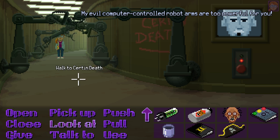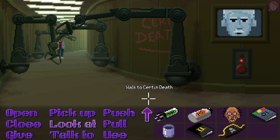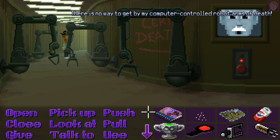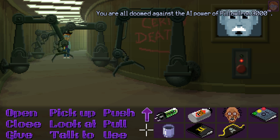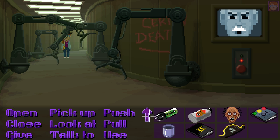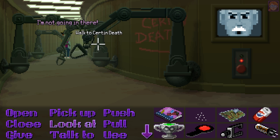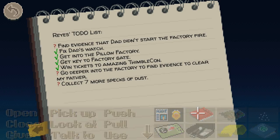Another speck of dust. My evil computer-controlled robot arms are too powerful for you. Can we not walk to certain death? How are we gonna get past this? I'm not going in there. There is no way to get by my computer-controlled robot arms of death. How are we gonna get past these computer-controlled robot arms of death? Power of Pillowtron 3000 PM. You are all doomed against the AI power of Pillowtron 3000 PM. Maybe. I'm not going. Maybe in there. We can use the poopsie on it. Doomed.